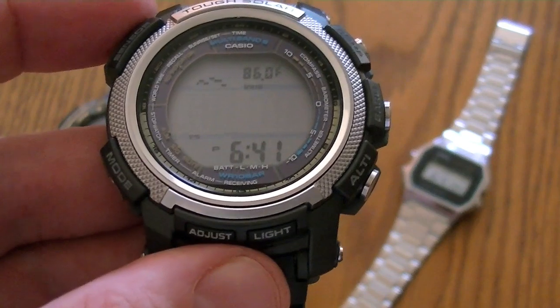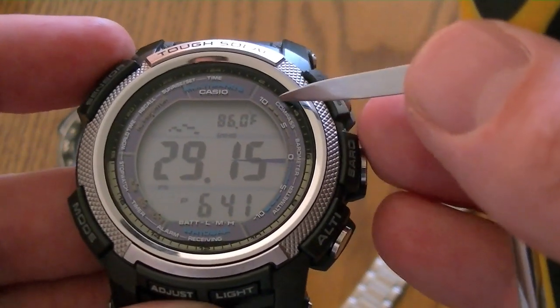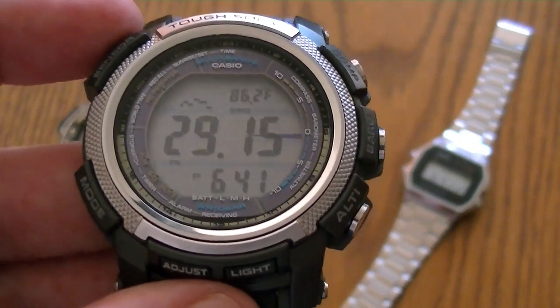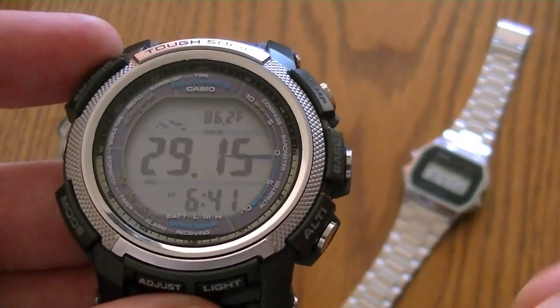This middle button over here is barometer mode. It has a 10, down to 0, down to -10. It uses an analog pointer, but I don't know what that scale is relative to.